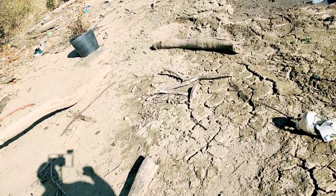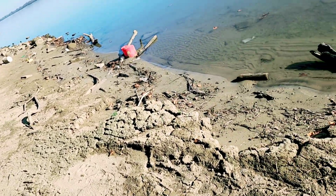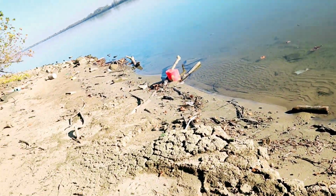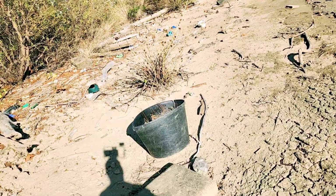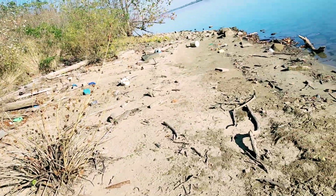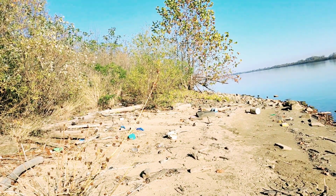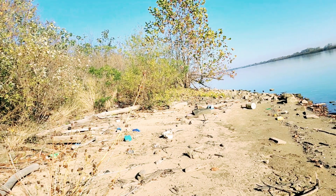I brought some trash bags with me. We're gonna get this cleaned up. I assume most of this is just from stuff getting into the river and being washed up here, but this just looks terrible to me, and if I'm gonna fish out here very much, I just can't stand to look at it. So we'll see what it looks like at the end of the day.